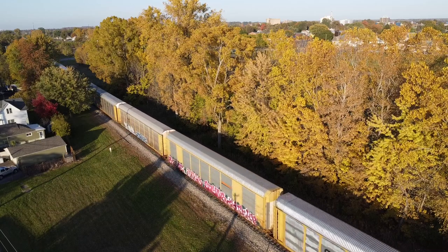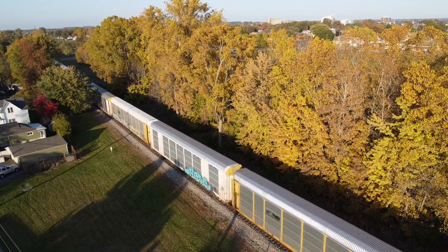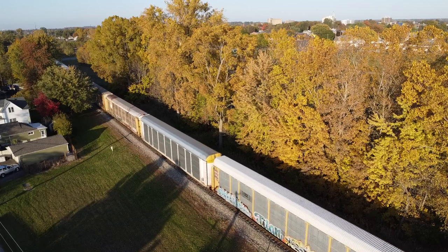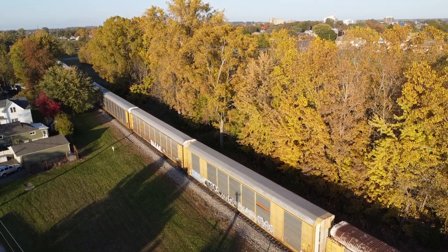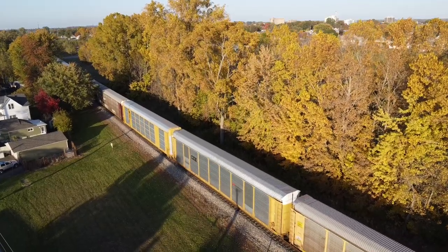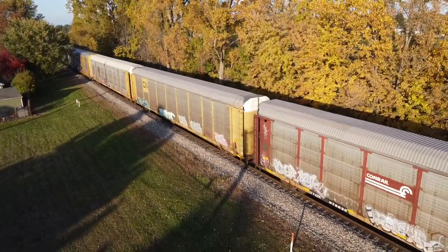8952 would be solo leading on Q116, and we decided to go to Wyandotte, and I just see these trees with a bunch of olive colored leaves on it. There's a lot of colors here at Wyandotte, and I wanted to fly my drone over here to get the shots. Too bad my drone was too high up, I wanted to get it lower, but it's alright. You just gotta be happy with what we got.